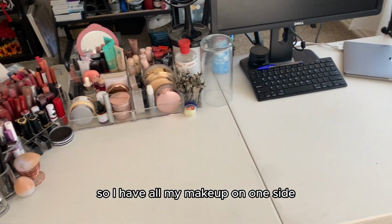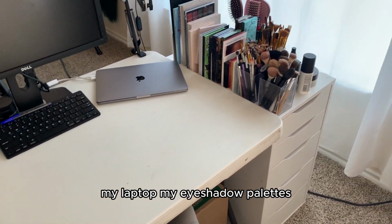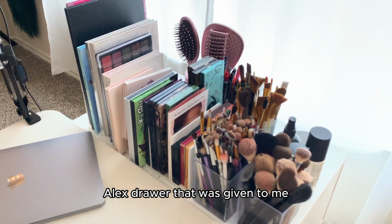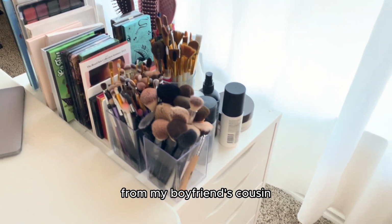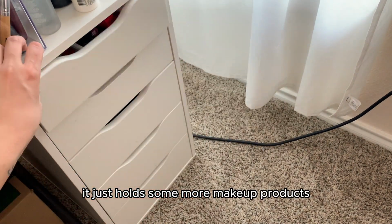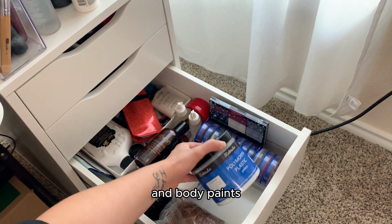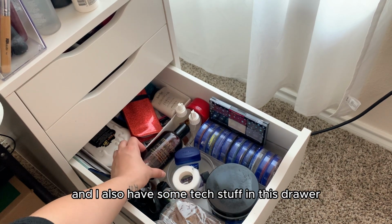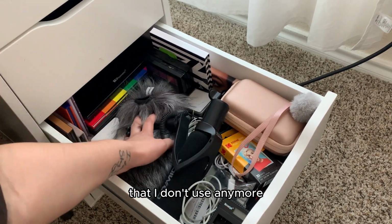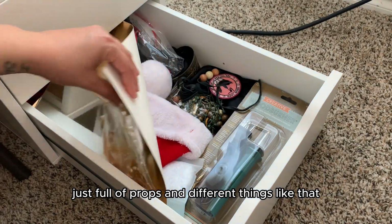So I have all my makeup on one side, my computer, my laptop, my eyeshadow palettes, and my makeup brushes are on this little IKEA Alex drawer that was given to me from my boyfriend's cousin. Shout out to Mikey and Tiffany. This thing came in clutch. It just holds some more makeup products, some office supplies, my special effects makeup and body paints, and I also have some tech stuff in this drawer with some old eyeshadow palettes that I don't use anymore. And then in the bottom is just a junk drawer, just full of props and different things like that.